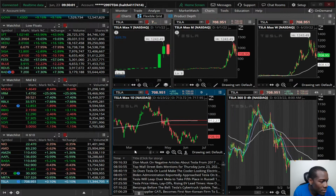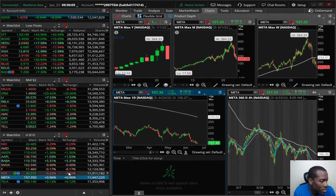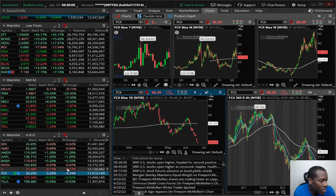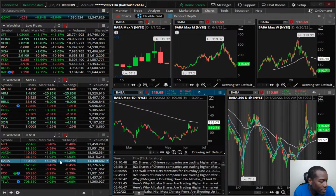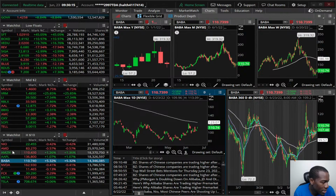Tesla, man, 700 bucks. Meta continuing down, so yeah, not a whole lot out here either. But these are the top 10 on the higher floats: NIO, AMD, AMZ.